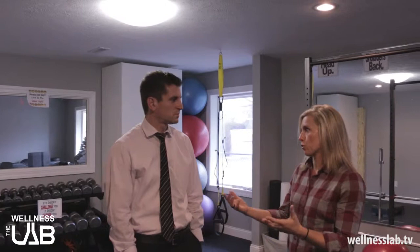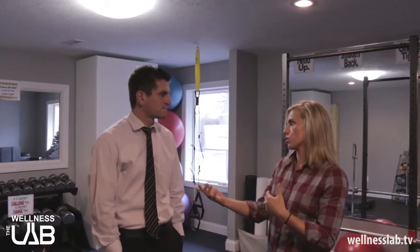Yeah, totally. Okay, so mobilizing versus strengthening. I hear both are great for muscles. Why is it important to do that for hamstrings?